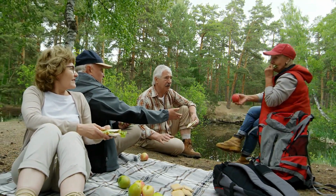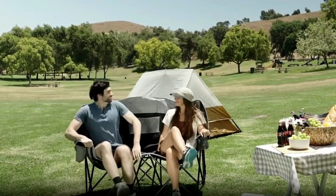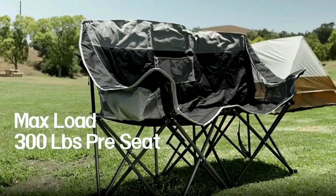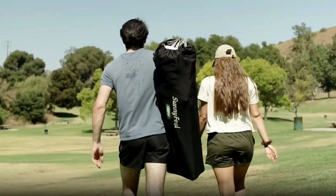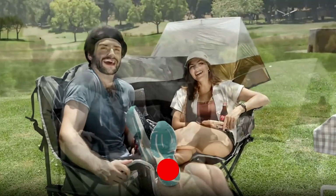Because camping is better when you share the seat. The Love Seat double camping chair is perfect for couples, close friends, or families who want to cozy up around the fire without dragging two bulky chairs. It features padded, quilted seating, insulated cup holders, and a sturdy steel frame that holds up to 500 pounds. It folds down surprisingly small and comes with a shoulder carry bag for easy transport. Whether you're watching a sunset, telling stories, or just relaxing, this Love Seat makes every outdoor moment more connected.